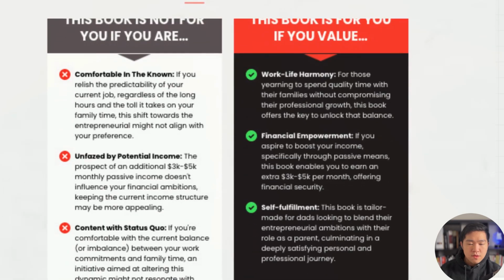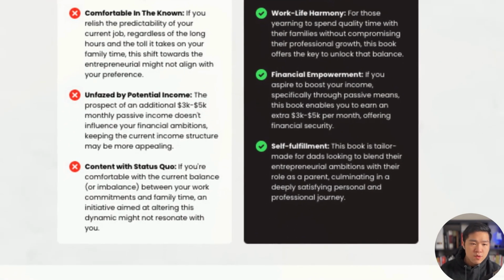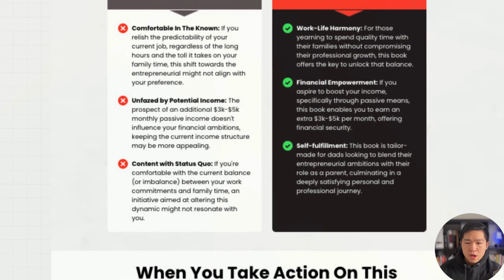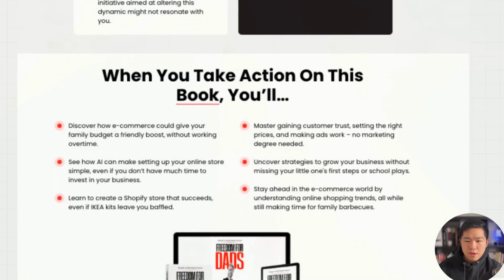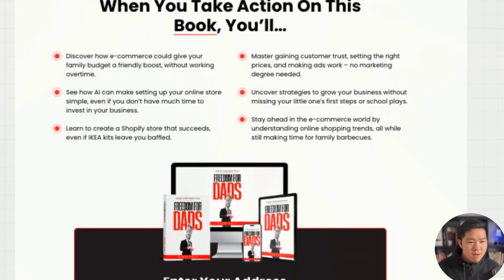Is this for you? This is for you if X. This is not for you if Y, right? So if you're comfortable in the known, you're unfazed by potential income, you're content with the status quo, this isn't going to be for you. When you take action on this book, you'll discover one, two, three, four, five. Again, we try our best not to make income claims as much as we make claims about the benefits of the business model, right? So learn to create a Shopify store that succeeds even if IKEA kits leave you baffled. So fun stuff like that, really just appealing to the target market.